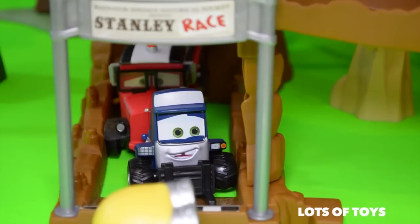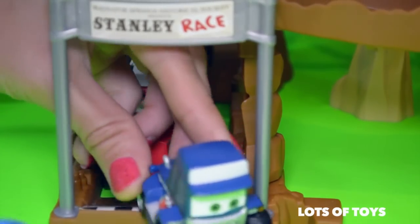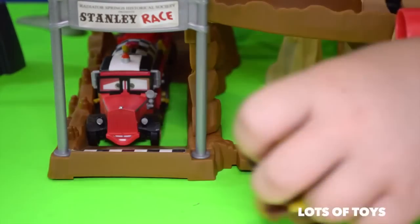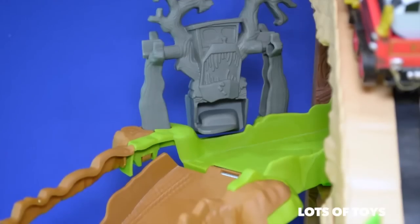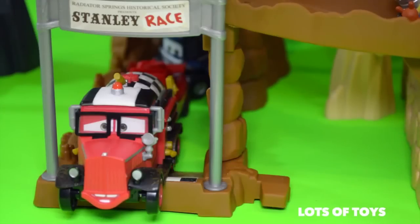Move out of the way. What do you think this is? We can't get through because you're blocking us. Move, move, move. Hey, you go back instead. Watch out for that scary guy over there. You hit the bee. This is fun, guys. I love this race course.